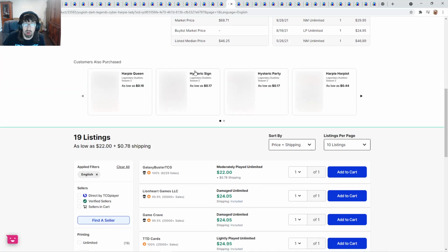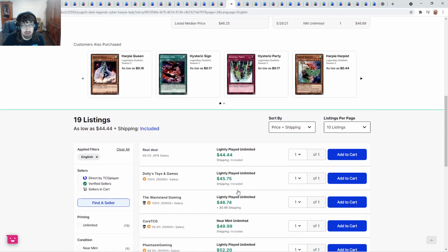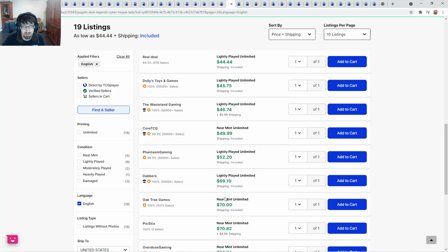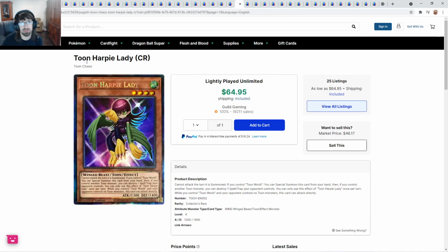Cyber Harpy Lady from Dark Legends. Light plays are 35 here. Near mints are about $70. Yeah, get the light plays, and they quickly go up to 60, 70 for light plays as well. Toon Harpy Lady from Toon Chaos here.